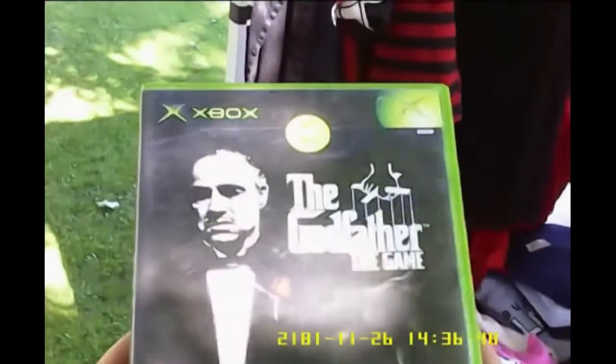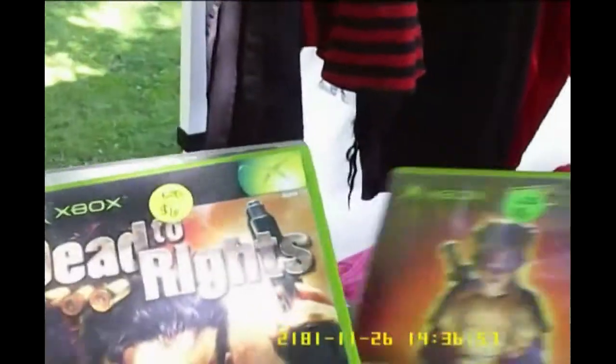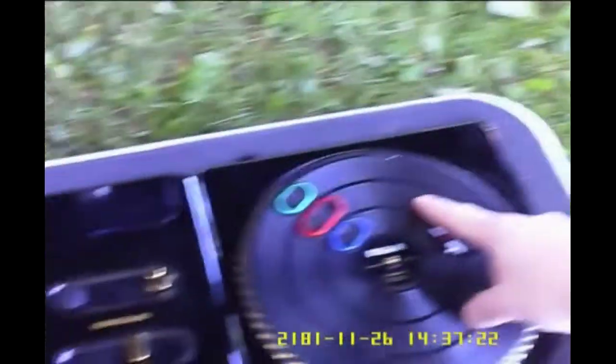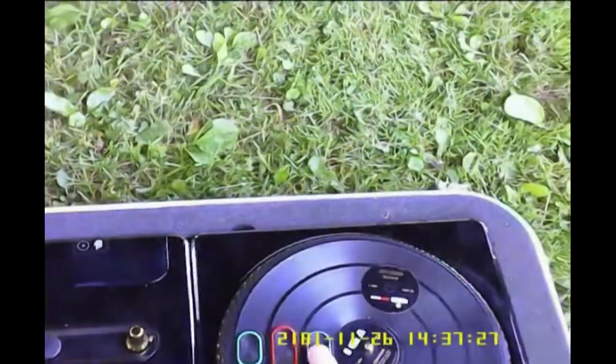You got Godfather the game, already got that on PS2. Grand Theft Auto 3, got that on PS2. Doom 3, already got the collector's edition on Xbox. Fable 1, my disc is still good. And Dead to Rights, which I don't care about. I feel really bad for some people, like the ones that bought these DJ Hero collector's packs. They probably spent a crap ton of money when they were new, and now they can't even get rid of them. Can't even give them away.